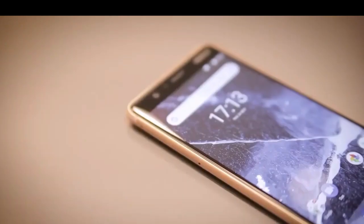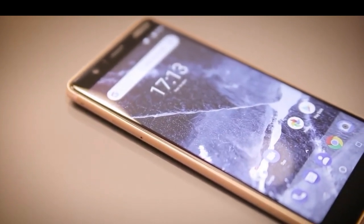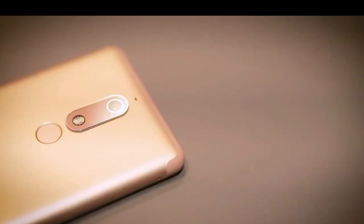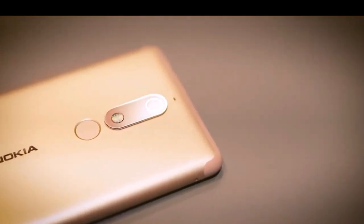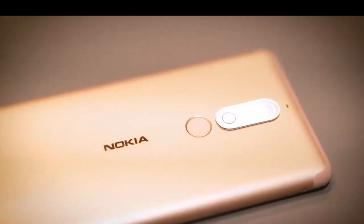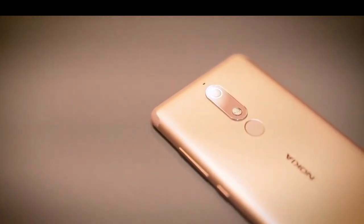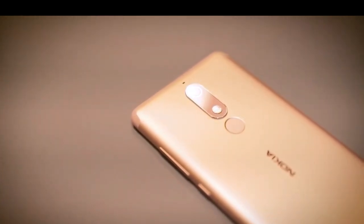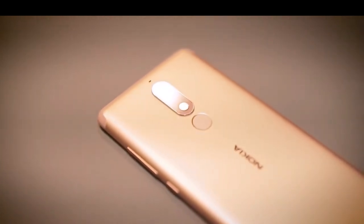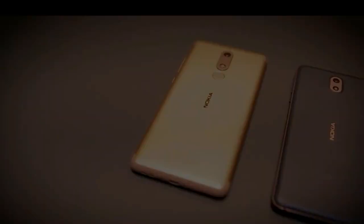Nokia 2.1 and 5.1 have a 5.5 inch Full HD Plus display and Nokia 3.1 has a 5.2 inch Full HD Plus display. That is a very good feature. All the three phones are now 40% faster than the old versions. I tried everything the same in both the phones, but now they are so modified versions.